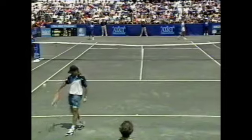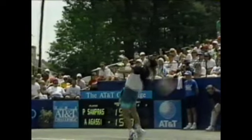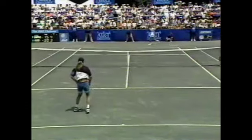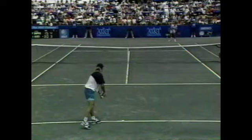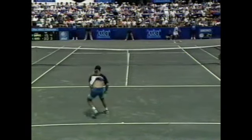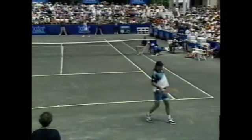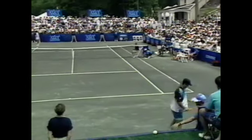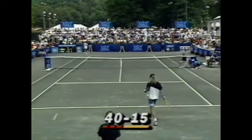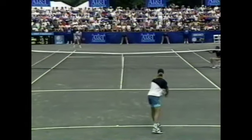30-15 and an ace from Andre Agassi. That was a good-looking serve. His ball toss is a little bit lower. Really jumps up right up to the top. Really gets off the ground 6 inches to a foot. 4 aces from Sampras, 2 now from Agassi. 40-15. In case both players stay on serve, and we end up tied at 6, a 12-point tiebreaker ensues with the first to 7 the winner.